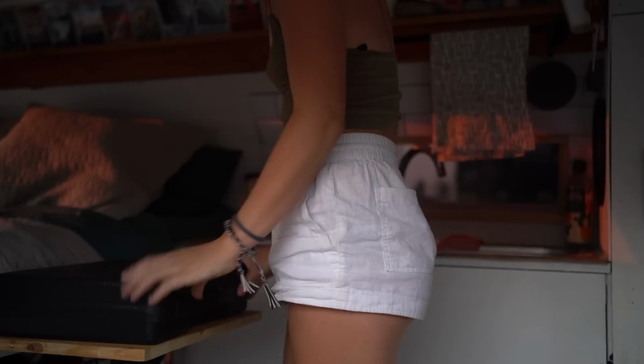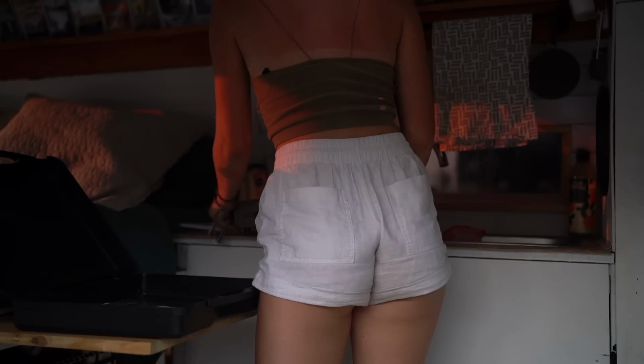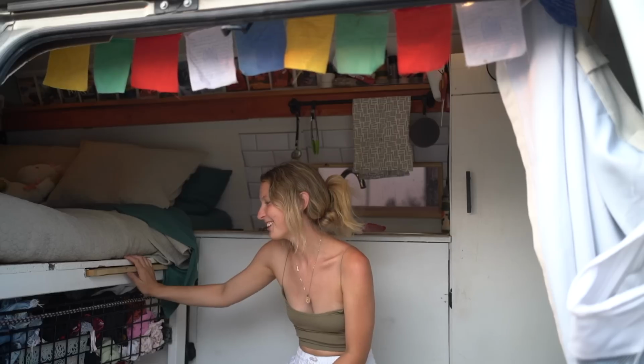And then I built myself a little slide-out table just because my countertop area is very small. And I use this mostly as a cutting board, and I love it. It's just so easy to pull it out, chop my veggies, and start cooking.